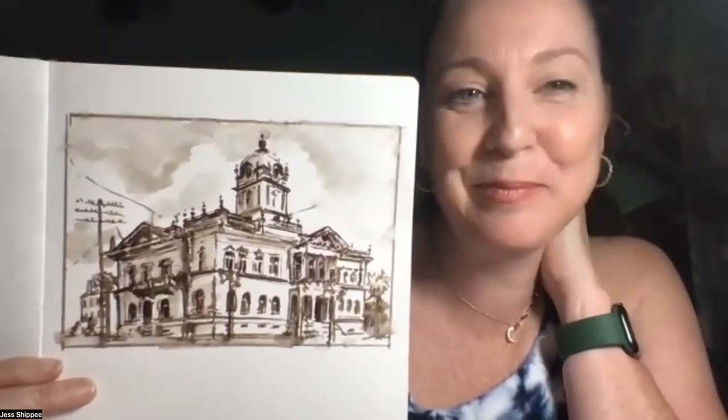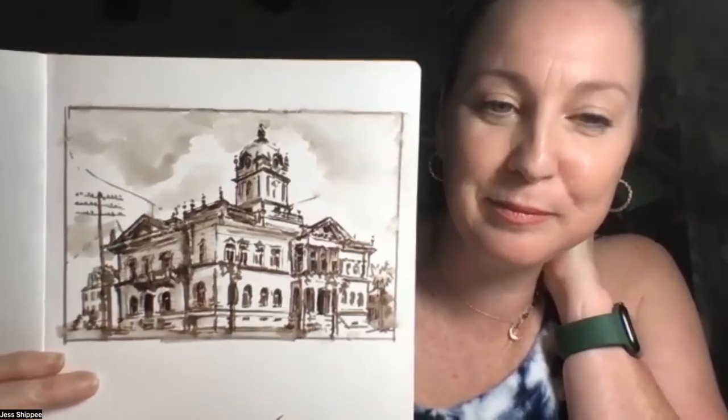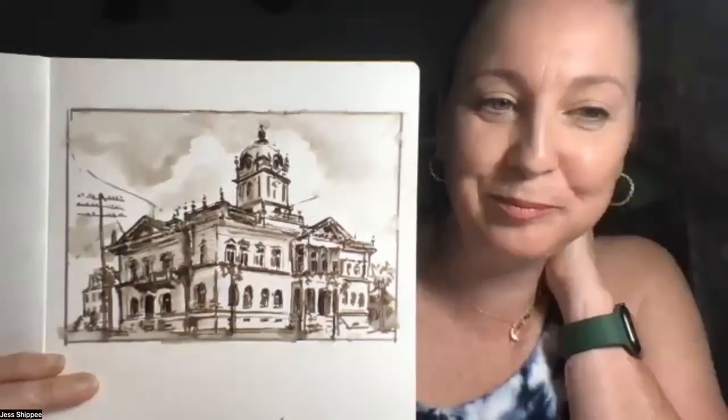That's nice. A smaller scale sketchbook as well. You really captured it there. It's really well done. Thank you. Very nice.